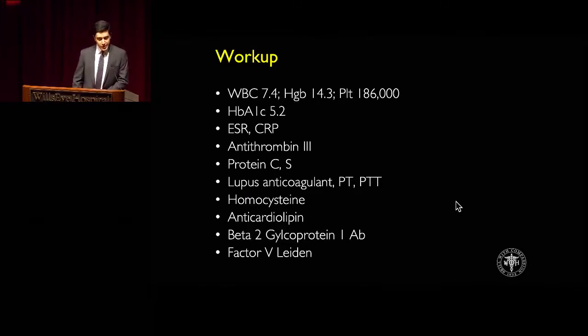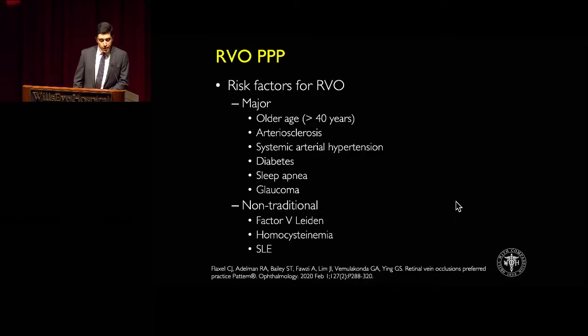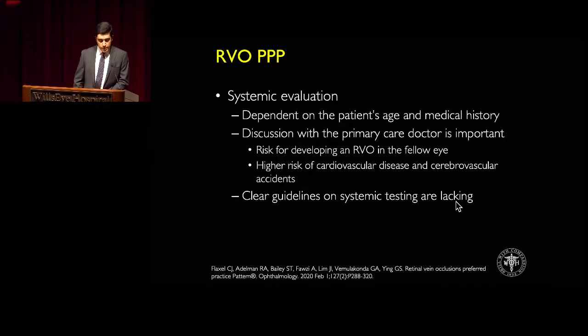We pursued a relatively extensive workup, including hypercoagulability etiologies, which essentially all came back within normal limits. Jumping to the preferred practice patterns that the AAO has, the most recent version identifies some major risk factors for retinal vein occlusions, one being age, more than 40 years, though I know there is some debate on that, as well as some cardiovascular risk factors, sleep apnea and glaucoma, and some quote-unquote non-traditional risk factors, such as hypercoagulable etiologies. In regards to systemic evaluation, as Dr. Polito alluded to, there aren't very clear guidelines on when systemic testing is indicated. It depends on the patient's age, medical history, and a discussion with the primary care provider. Dr. Polito, in this instance, would you have pursued systemic workup?